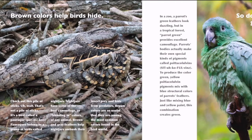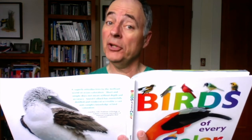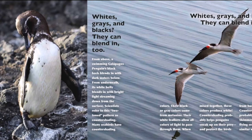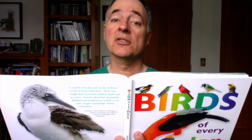Brown colors help birds hide. So do many greens. Whites, grays, and blacks, they can blend in too. Whichever colors birds come in, one thing is certain. Colors help birds survive. How many bird colors do you see?